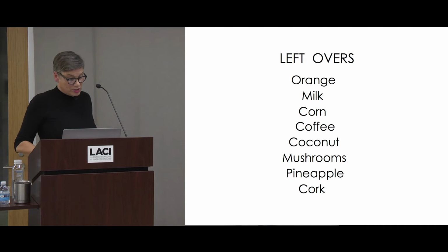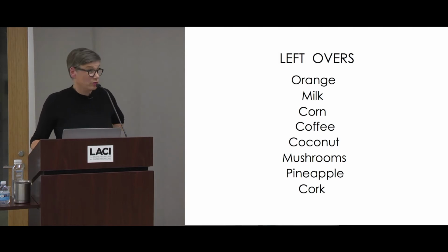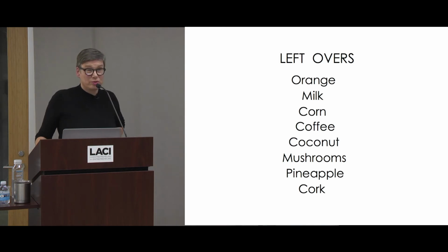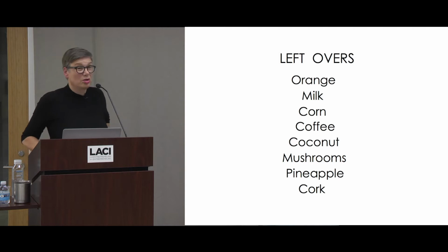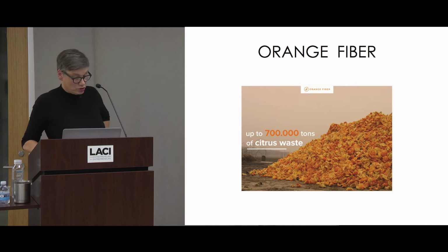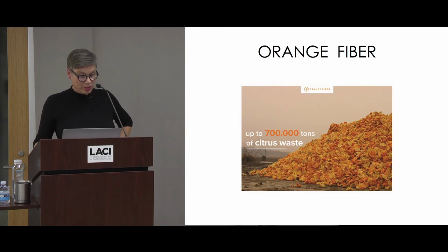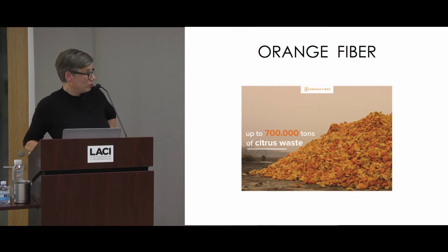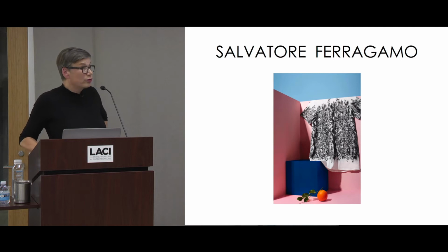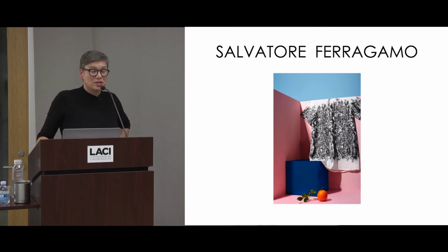Okay, now fabrics and garments made from leftovers. So we see now garments and fabrics made from orange fibers, milk, corn, coffee grounds, coconut, mushrooms, pineapple, and cork. I don't know if you have heard about it before, but for example, the Italian company Orange Fiber makes fabric from the waste of citrus fruit peels, which is processed with a patented method to extract the cellulose from the fruit. And high fashion brand Salvatore Ferragamo is one of the first brands to use this citrus fabric.